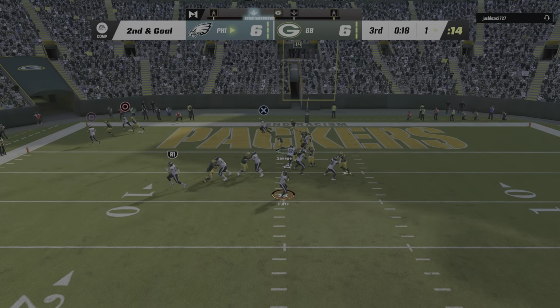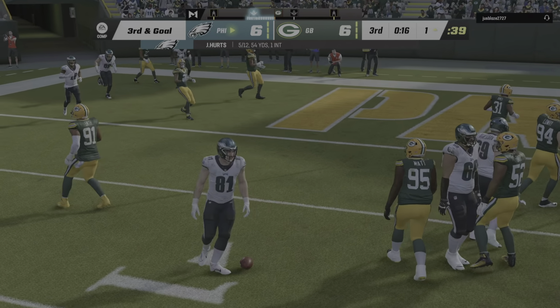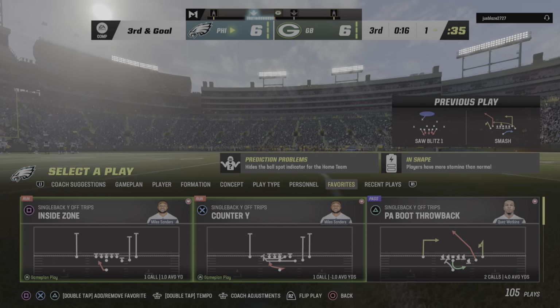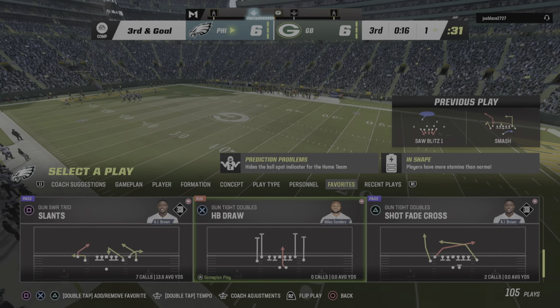Hurts. And that throw behind his man. He missed him. Incomplete. Right now, the story of this game continuing to be the defenses, because the offenses, they're finding it difficult to establish any rhythm whatsoever.